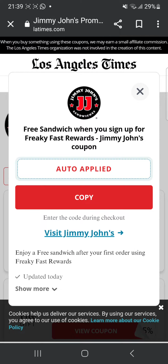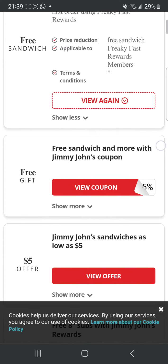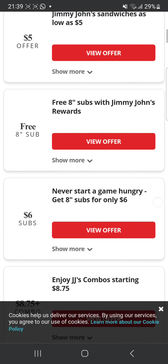Okay, so whenever you sign up, you're automatically gonna get this offer. So you don't need any coupon code for this. So you can just go and explore other codes. So let's see other codes.